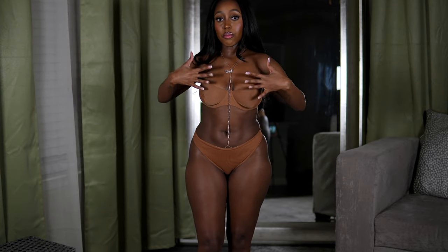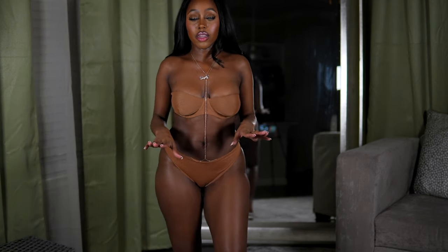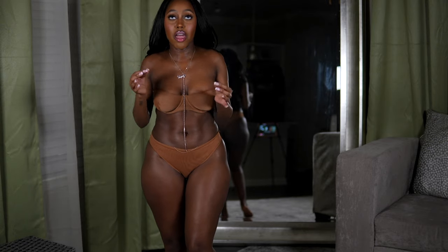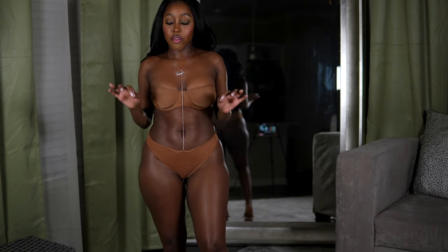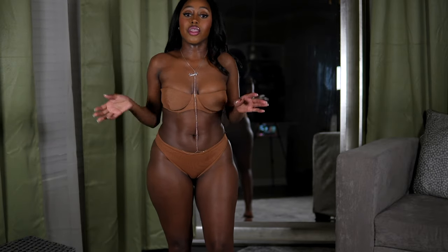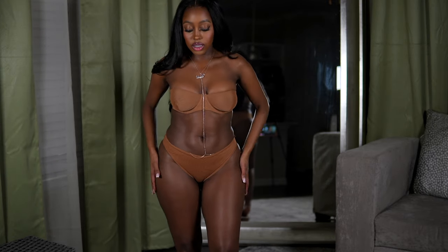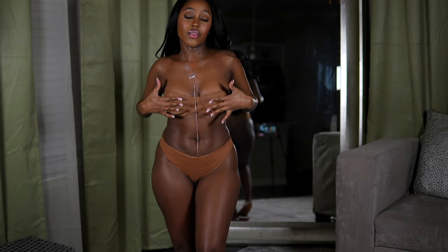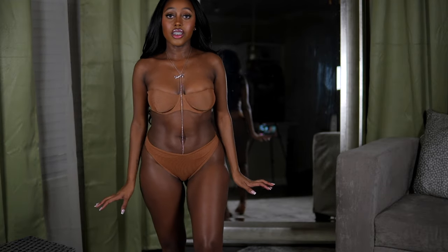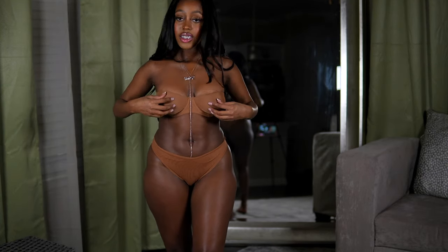So this is the bra, and this is the bottoms. Now, this bra is strapless, and it does come with straps, depending on your outfit and your style. These are so cute. At first I was a little skeptical because when it came, it was a little bit lighter than what I thought, but it actually blends in very beautifully with the outfits. It's very comfortable. I got both in the size small, so it's small bra, small bottoms. It is so pretty and so smooth. It's kind of like a sheer material.